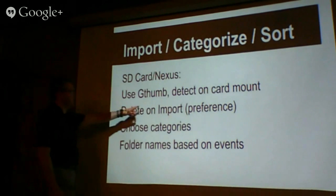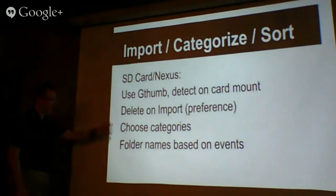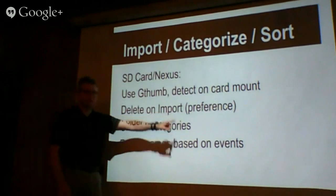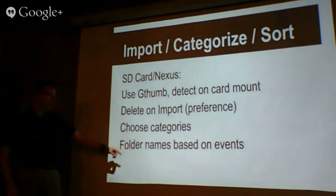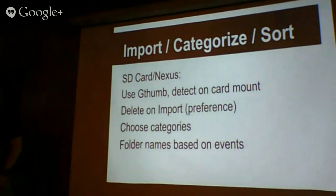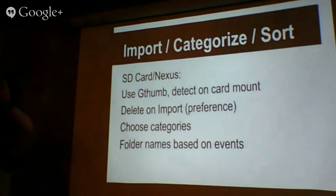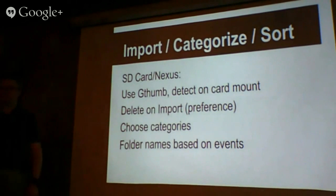Using GThumb, it detected it out of the mount. I normally delete on import, so I'm going to bring everything in. I chose my categories and my folder names are based on the types. So it might be A slash infotech slash day one, and it'll make that whole directory for me.